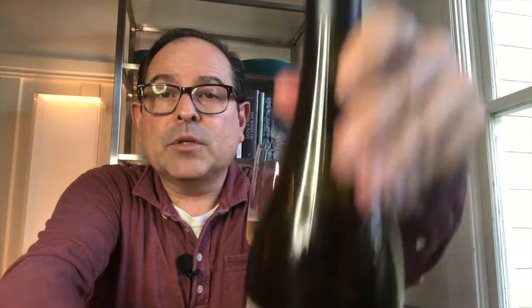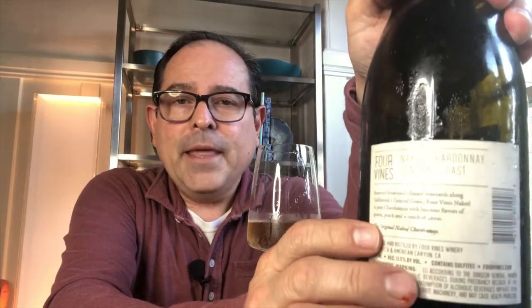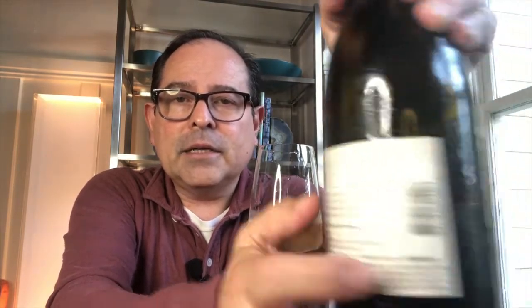So here's the label up close. It is screw cap, which I very much enjoy. Interestingly enough, the other Four Vines wines or red wines are not screw cap. Maybe someday they'll be screw cap, who knows. So this is a 13.5% ABV, of course 100% Chardonnay, and back label for you to look at here.